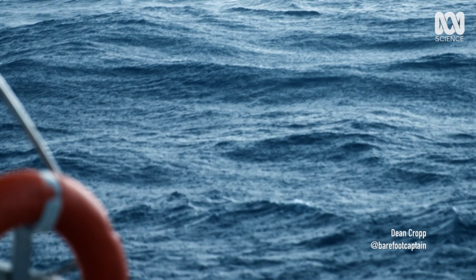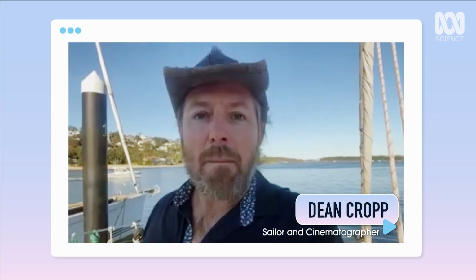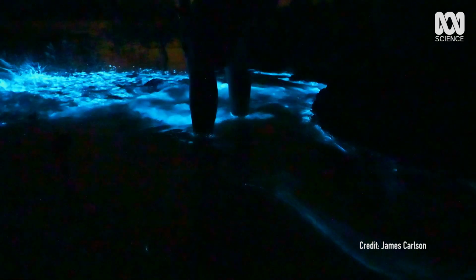Dean was sailing overnight when a glint caught his eye. It's pitch black everywhere, but clear as day below us are these amazing, beautiful dolphins glowing bright blue and green in bioluminescence. The brain is just struggling to work out what's going on. The dolphins were, you guessed it, swimming through bioluminescent plankton. It seemed to intensify as there was some sort of movement connected to it.